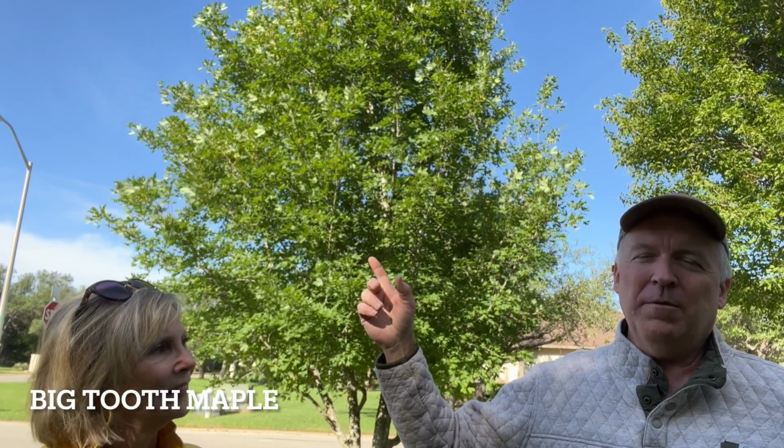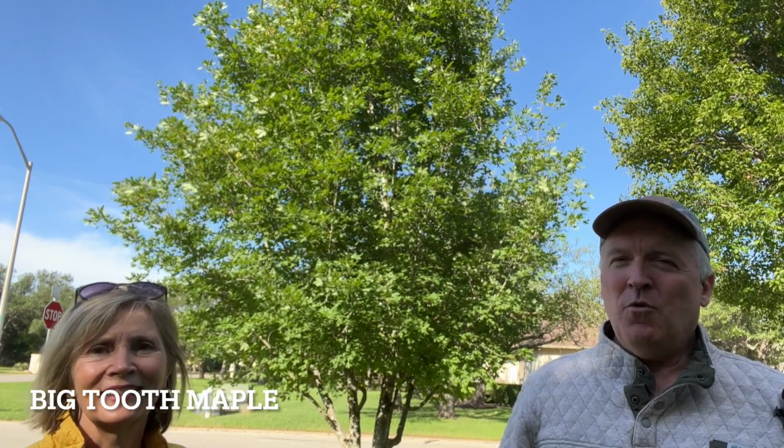Okay, so John, tell us about this beautiful tree here. Well, this is my pride and joy, I guess. I bought it from a nursery in Stonewall, Texas. Bigtooth maples are very hard to come by. I don't know if they're hard to grow or what, but I was happy when I found out a nursery there in Central Texas had these. I bought one and brought it home in my minivan. It was probably 6 feet tall at the time, and I was happy to get it in the ground. And it's done really well ever since.